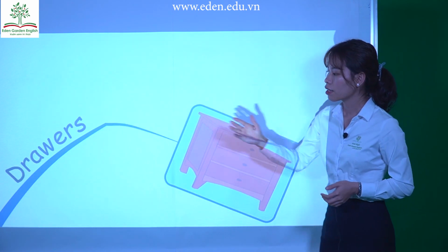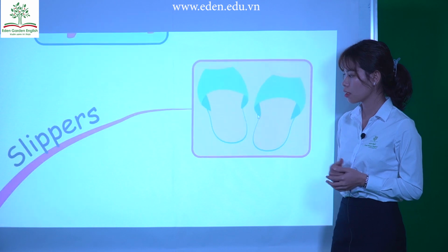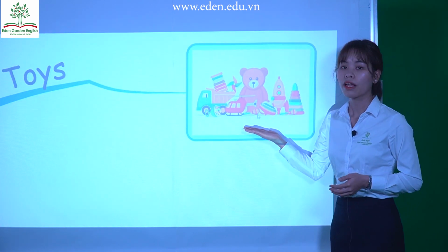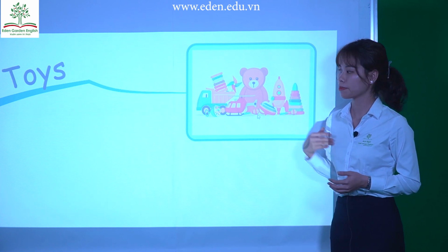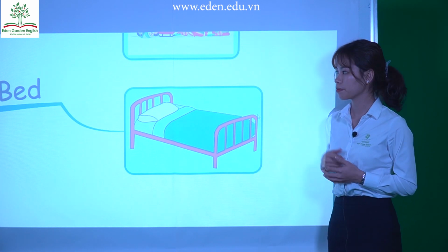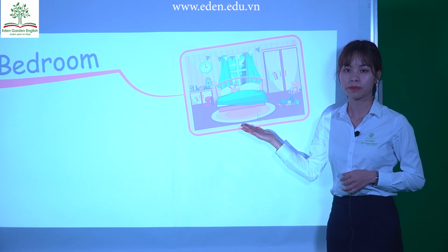Number one, they are drawers. They are drawers. They are slippers. They are slippers. They are toys. They are toys. Is a bed. Is a bed. Is a bedroom. Is a bedroom.